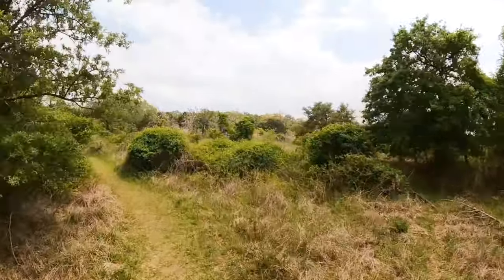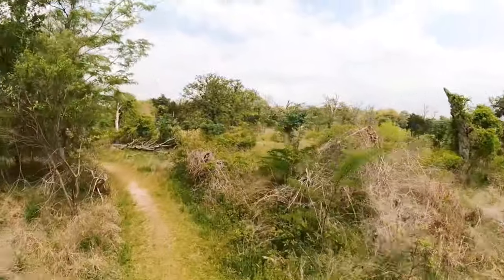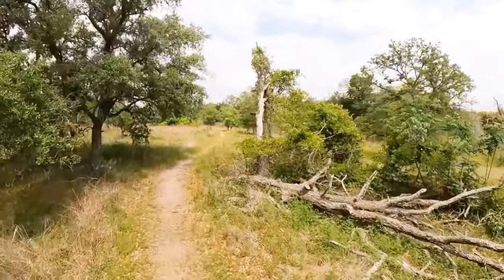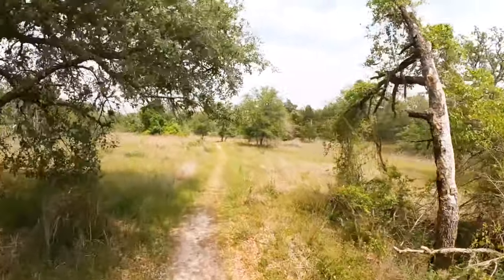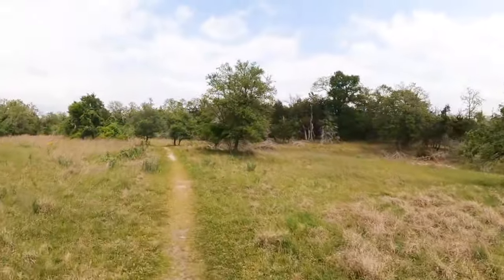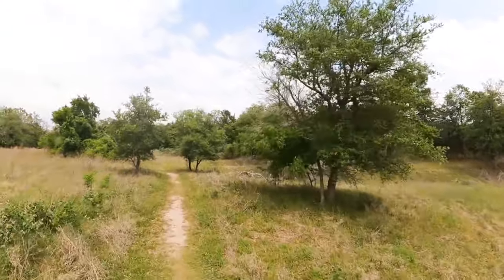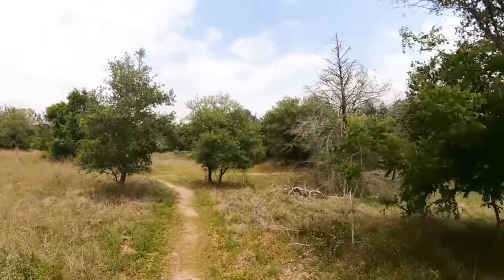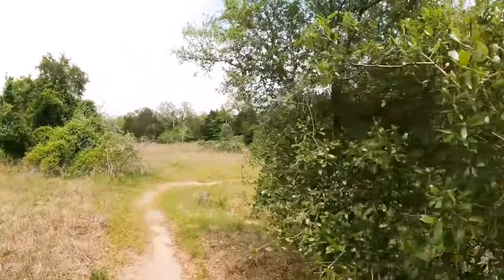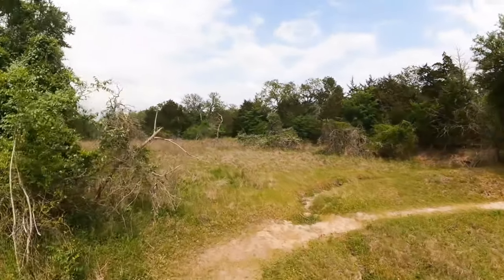This is a well-worn trail. A little break there, checking the map. I love Google Maps. It pulled up this sunset trail that we're on. I wasn't exactly sure where it was going to take me. It's taking me exactly where I want to go, which is back into the camping loop.